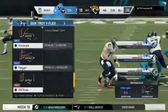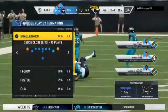They get 11 back on that one. It leads to third down. And there's a completion to the tight end.